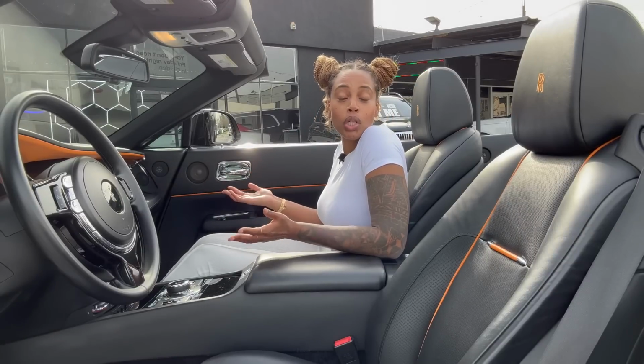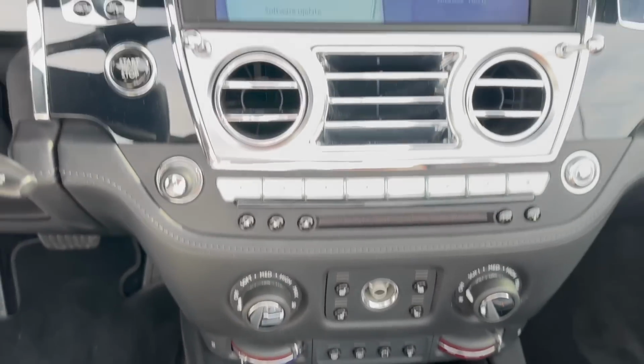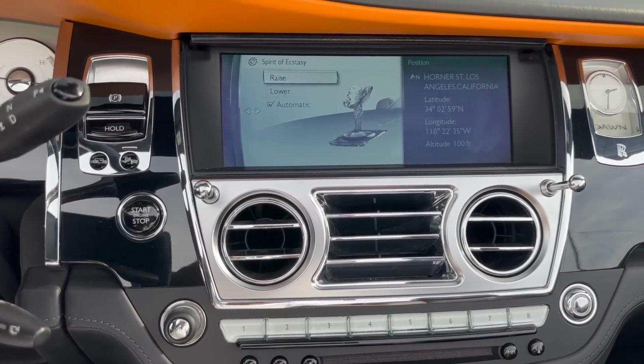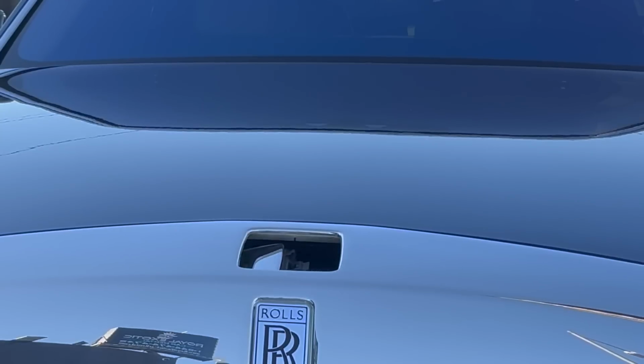All right, so I was telling you about the Spirit of Ecstasy and how you can control it in so many different ways. You can control it from the infotainment. You go to the menu, to settings, then you find Spirit of Ecstasy, and you decide if you want it to automatically go up and down or if you want to do it manually.